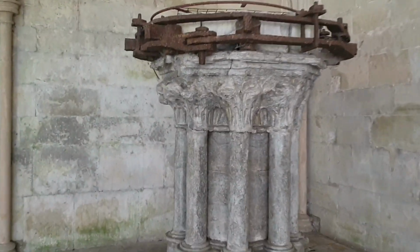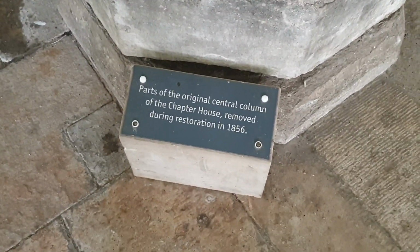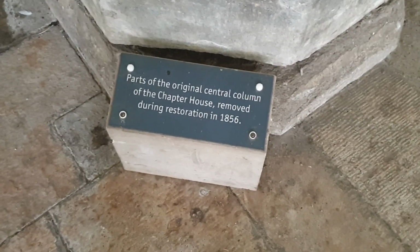I think we've got, is it a font? Oh no, parts of the original central column of the chapter house that was removed during restoration 1856.